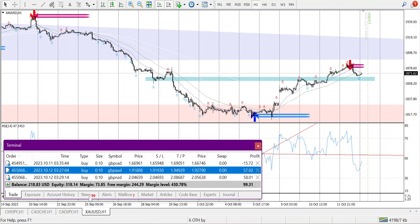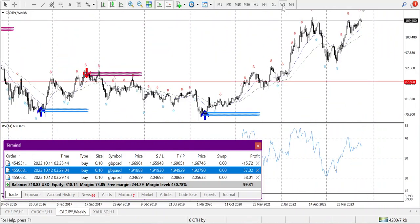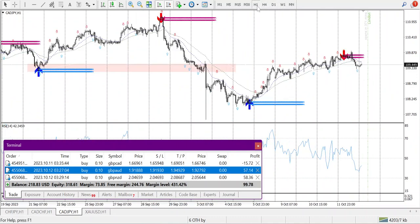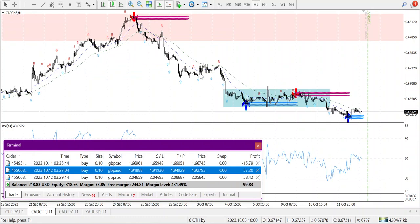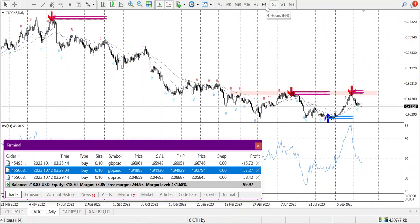I don't care. As you can see, my profit is decreasing now. So today it was a ranging zone, CAD JPY. Weekly, daily, hour 4. I'm tired now. I'm just closing the pattern. I'm just reviewing it for mental satisfaction. Nothing else I need.